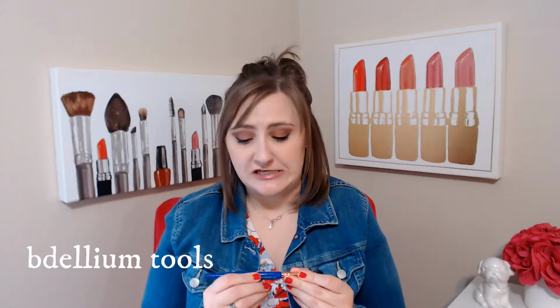Next is a brush that she just recently talked about in her favorite brushes video, I think is what she called it. I don't know. I'll link it below. But this is from Bdellium Tools, or Bdellium Tools, I'm not exactly sure how you say it. This actually just came in the mail today, so I haven't gotten to try it out yet, but I'm really excited. I saw it in this video, and I just knew that was one that I had to have, and it was really affordable. I think this was maybe $9.